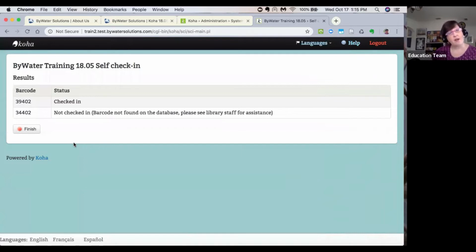And so we do have a bug about that already. So we do encourage you to go ahead and go to Bugzilla and add comments and thoughts about that. Developers really want to be aware of what's happening and how they can make things better.